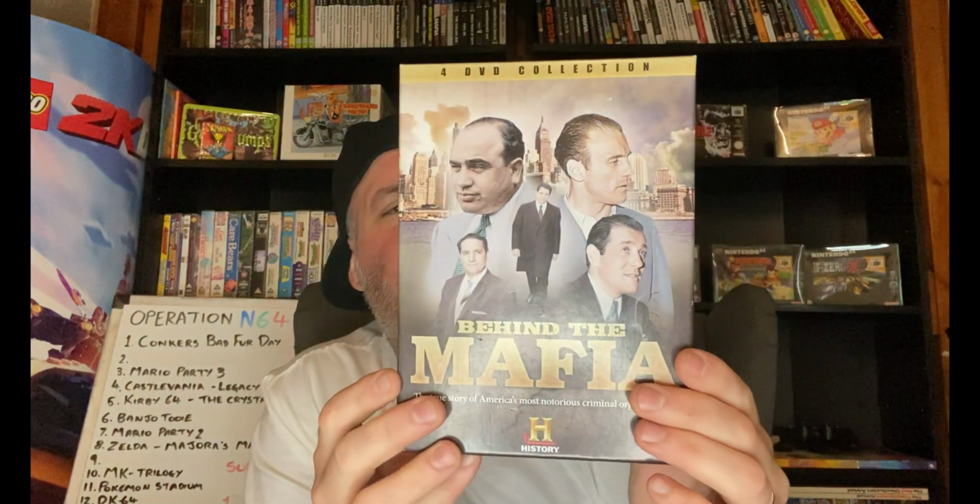Paid £1.50 for it. It trades in for about £5. CeX sell it for a tenner. I'm probably going to trade it in because I don't know how quick this thing would sell on eBay. But still, a nice little £5 from a £1.50 spend is not too bad.